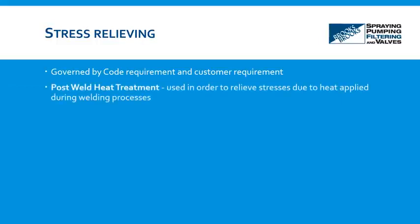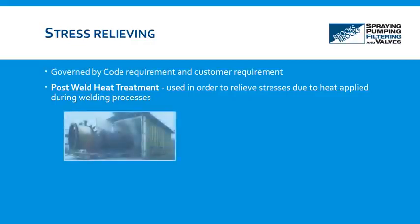There are stresses induced, known as residual stresses, from the welding process, and this alters the microstructure of the steel and can be a potential area where the material strength is compromised, so it's important to address it. And we do this by post-weld heat treatment. And you can see here in the photo, it's essentially a large furnace that you would place your vessel into. And there are guidelines within the ASME code that provide parameters for the post-weld heat treatment.